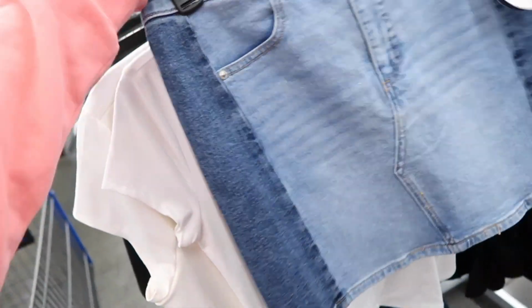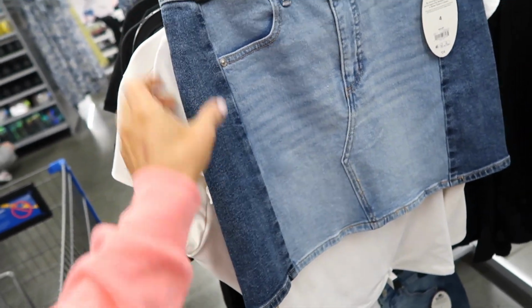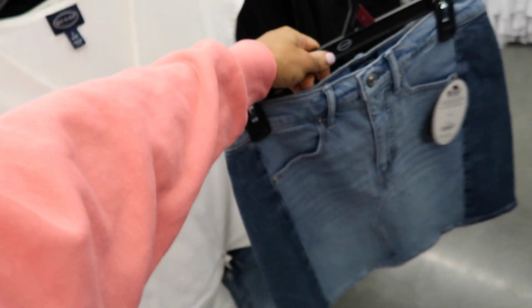New denim skirt from Scoop. So this one has the fading, this little seam detail, color block on the sides, and then pockets in the back, and these are $24.